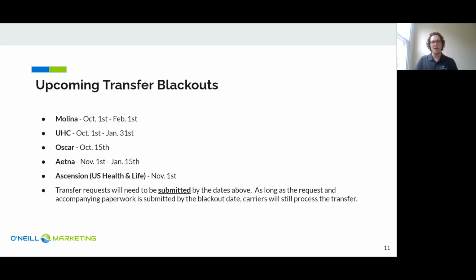So the first thing I wanted to mention on that front is some of the transfer blackout dates that are coming up. This is really important because if you have an appointment with these carriers, but it's not under O'Neill Marketing, and you wanted to move it back over to us, you're going to need to start thinking about that and get the wheels moving on that. Some more so than others.